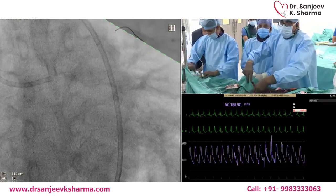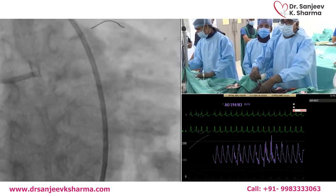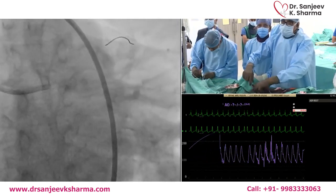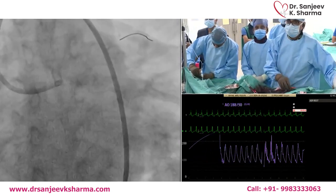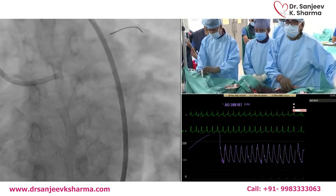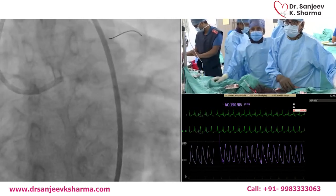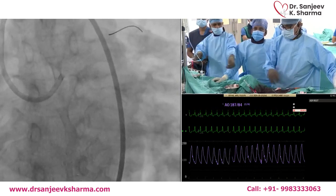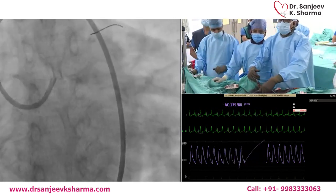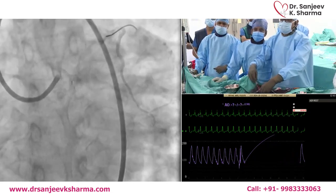What's incremental? But in this case, if somebody wants to use just IVL, maybe okay also because the lumen is good, and you can try the IVL like the cases which were shown earlier. Some IVL will not crack that calcium, so you may have to do rotablation after IVL. We have done about 8-10 such cases so far in our lab where IVL didn't work, and then we had to use the rotational atherectomy.